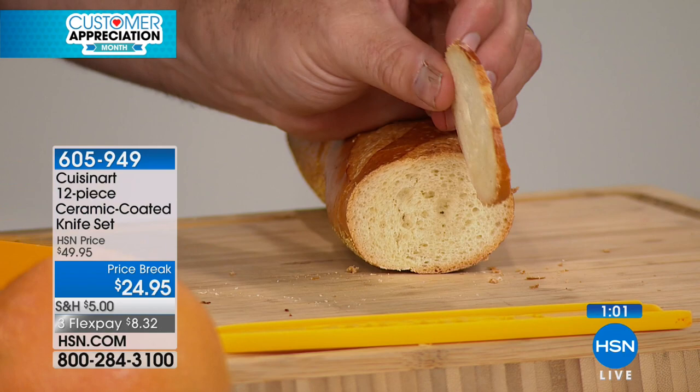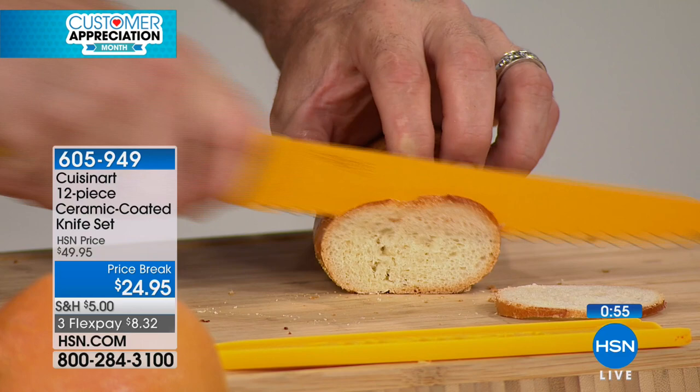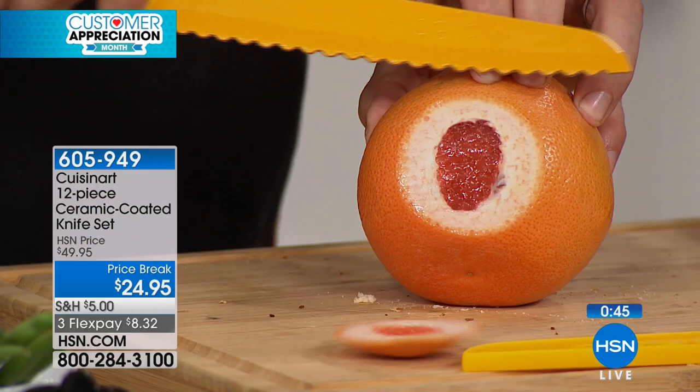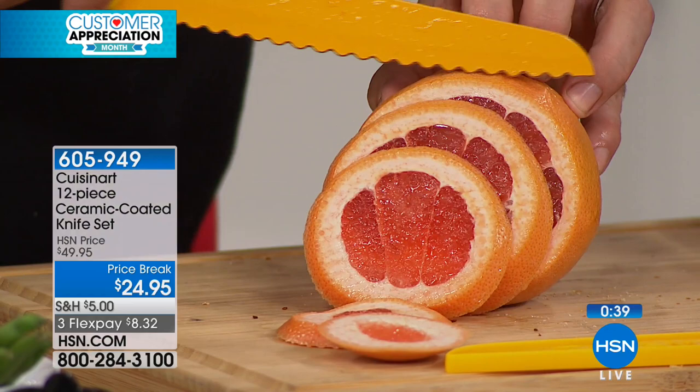Guys, six knives, six sheaths, lifetime limited warranty, almost 300,000 sets gone this year. Unbelievable. Absolutely. You know, a piece of bread like this is nice and crunchy and hard on the outside, but it's beautifully chewy and soft on the inside. And so the one thing you don't want to do is kind of mush it down and ruin it. So again, practical, smart, essential for any kitchen.